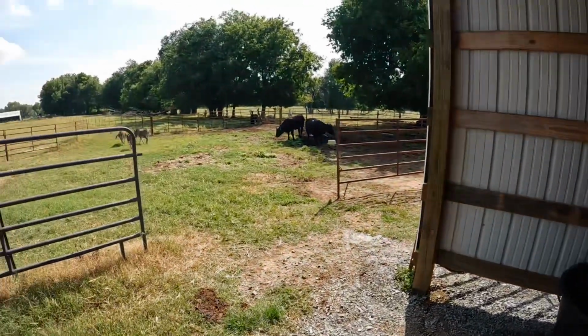I'm probably not going to take them to the vet since they already have tags in their ears and stuff. I'm just going to work them myself over here in the chute. After that, I'll turn them back out with the cows. So just go out and let them do their thing.